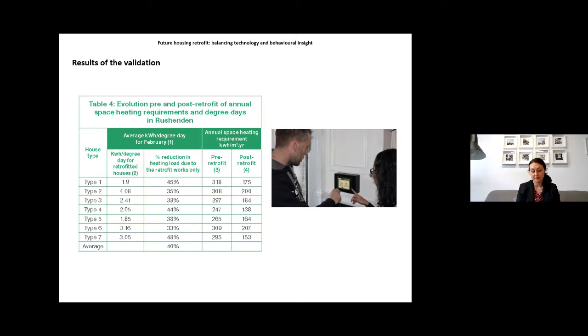The internal temperature monitored using sensors and heating controls was used to validate the models. So we inserted into the models the actual internal temperatures of some typical households that we monitored on site before and after the retrofit. And we also used the current weather files for those specific years. Using the degree day method, the validation shows a good reduction in energy of 33–44%.